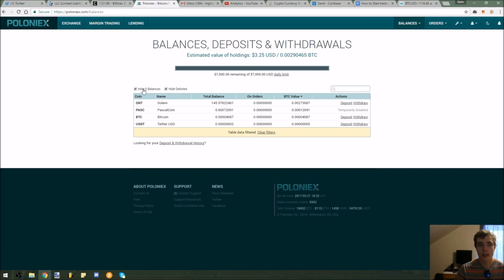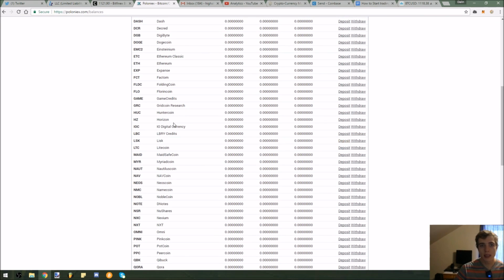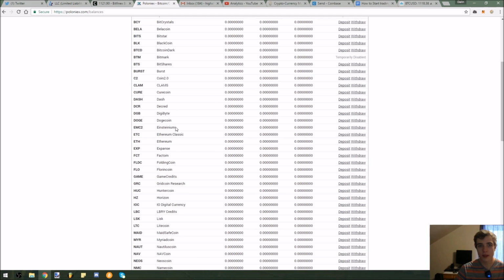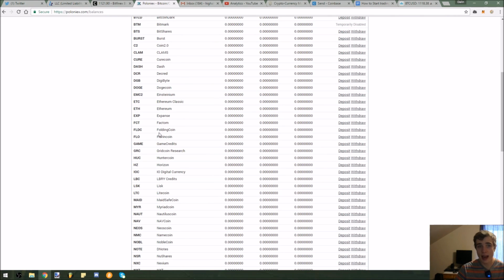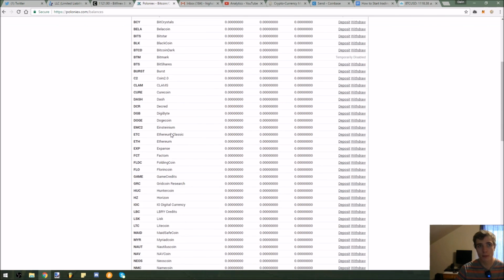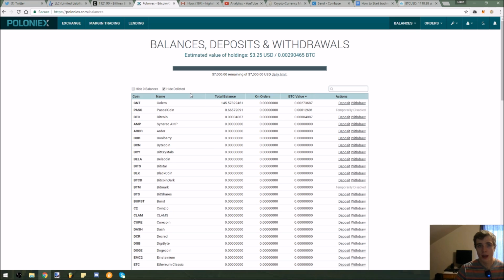Now I have hide zero balances and hide delisted clicked. So that means that anything that I don't have money in will not show up. Now, if I unclick hide zero balances, you can see that these are all of the different coins and cryptocurrencies or cryptographic assets that you can trade on Poloniex, and there's a lot of them.